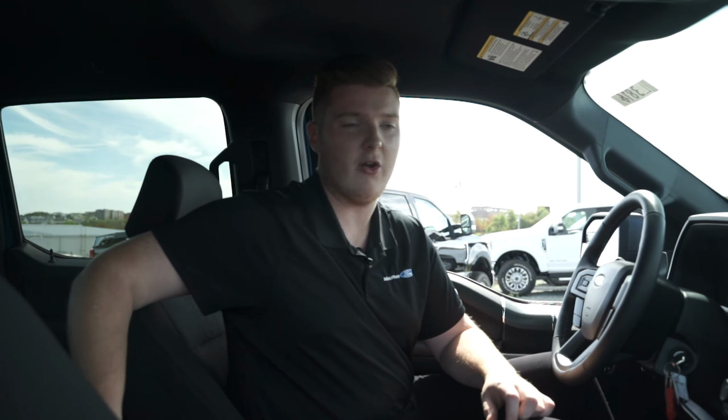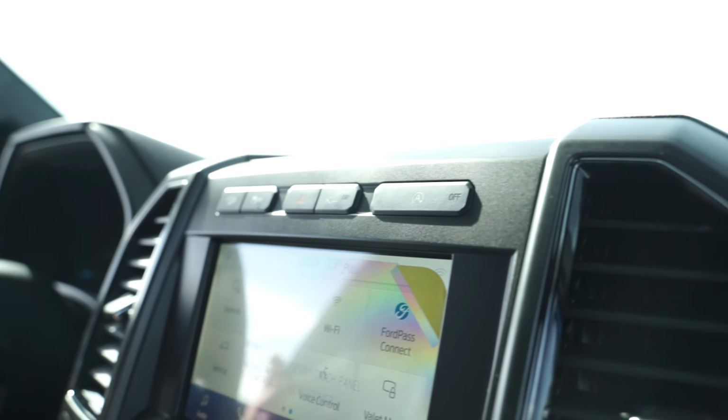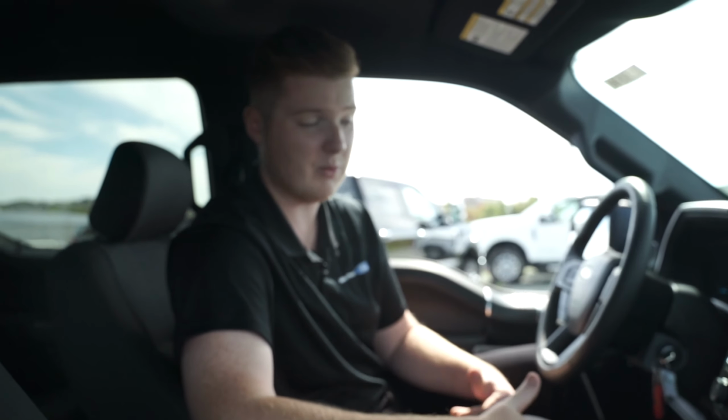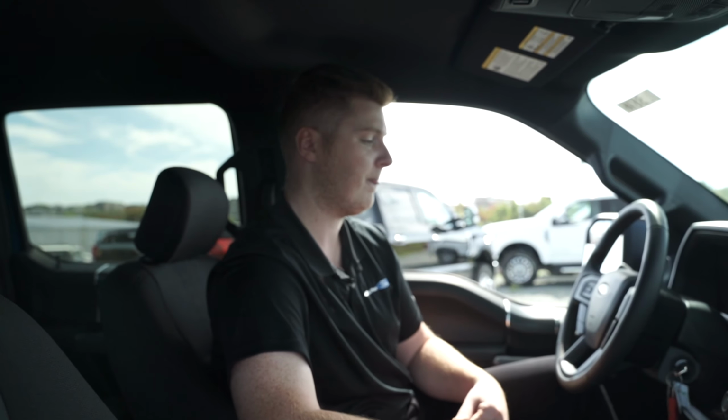Moving up, guys, this truck does have the hill descent control, and like standard on all F-150s now, traction control. This one does have the snow plow prep package, so if you're looking to do a little bit of plowing, this one would definitely be one that would be easy to set up a plow to.